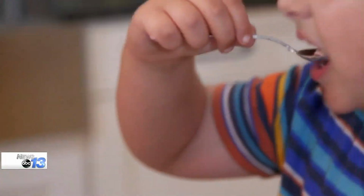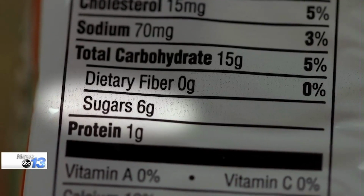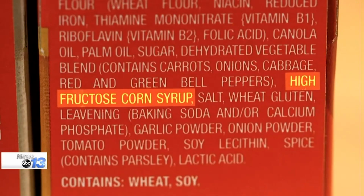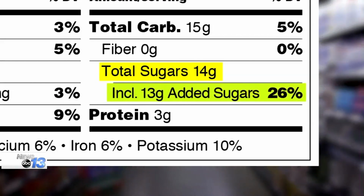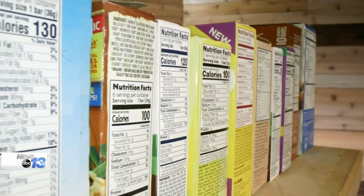Now that it's featured, manufacturers may have more of an incentive to reduce the amount of added sugar in their products. While there has always been a line for sugars, it referred to both naturally occurring sweeteners plus the ones added in, like granulated sugar or high fructose corn syrup. The FDA now requires that added sugars be included on a separate line. It's now easier to judge a food by its label.